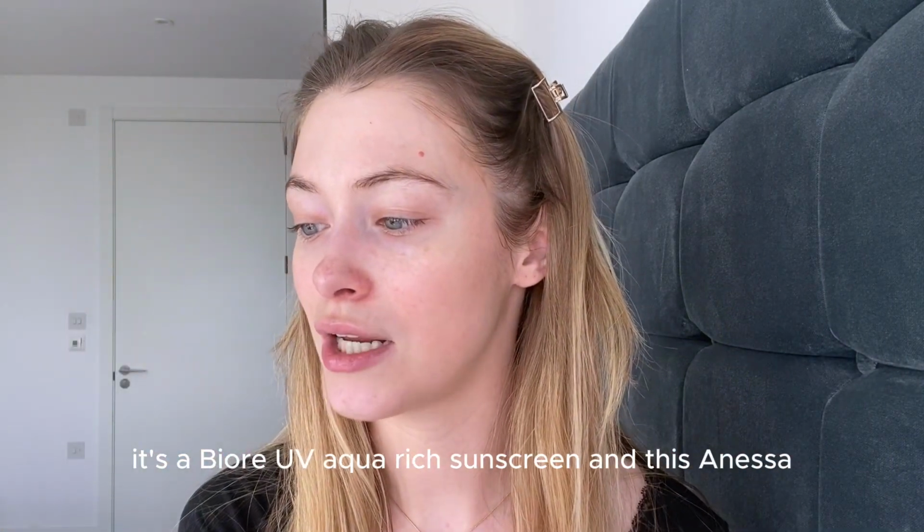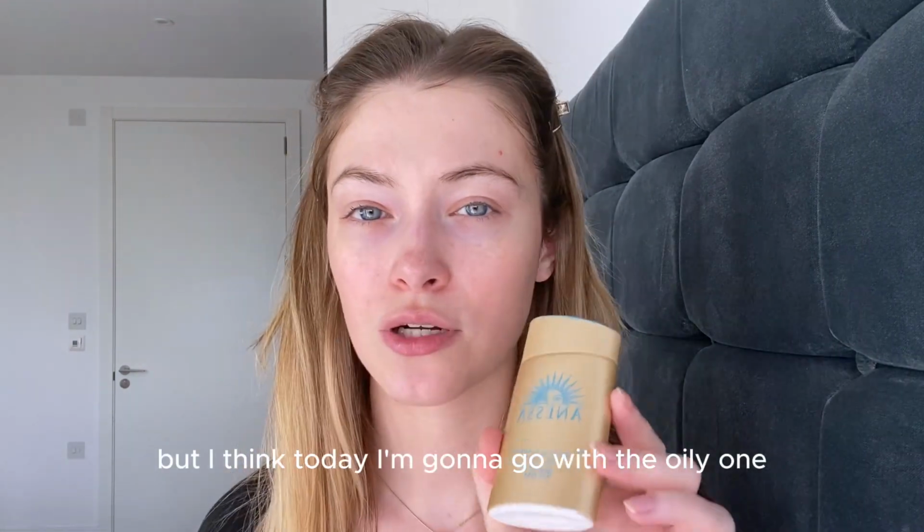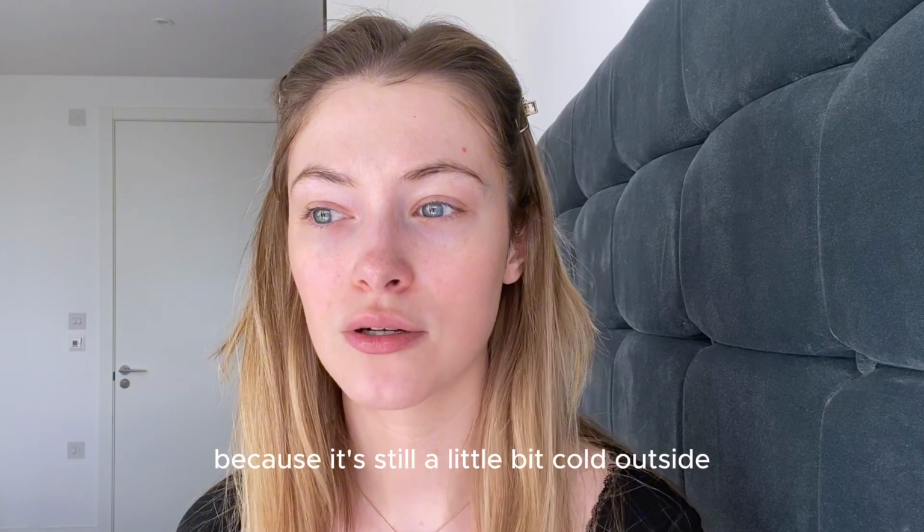And these are my favorite sunscreens right now. It's a Biore UV Aqua Rich sunscreen, and this Anessa one, which is more oily. But I think today I'm gonna go with the oily one because it's still a little bit cold outside.